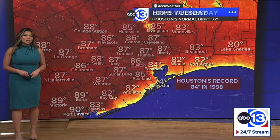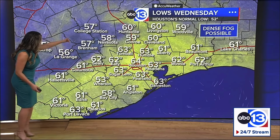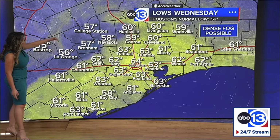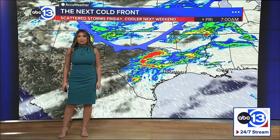That's right. We're going to be challenging some records. We came close to the record yesterday. And then overnight lows will be dipping in the low to mid 60s, but we've got a little bit of a boundary. And behind that boundary, there could be some cooler, some drier air here on the northwest side of town. Meanwhile, tomorrow afternoon temperature reading still in the mid 80s. We'll start to see those changes with that cold front.